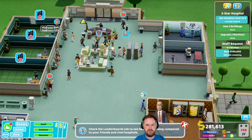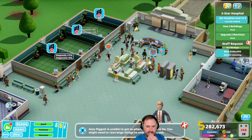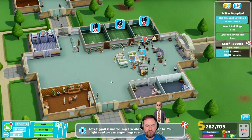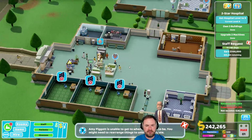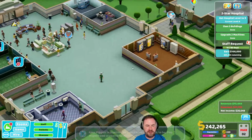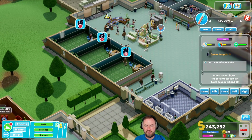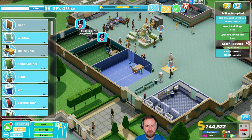Please repair this drinks machine. People are going crazy out here. People are going absolutely nuts. It's so fucking busy. It's crazy. Oh my god, okay. Try not to panic. Can I just copy this room? Can I just copy the whole thing?